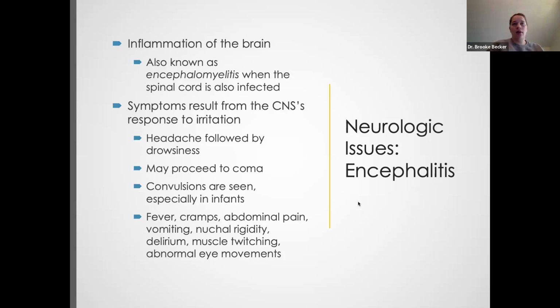Kids with encephalitis or encephalomyelitis, you're going to see them have headaches, and then they're going to be really, really worn out and drowsy, like falling asleep mid-sentence. They eventually can progress to coma, where they're not responding to things like voices. They may just have a pain stimulus response. Fever, cramping, belly pain, abnormal eye movements, those are all later signs as well. Seizures in infants definitely can be a sign of inflammation in the brain tissue.